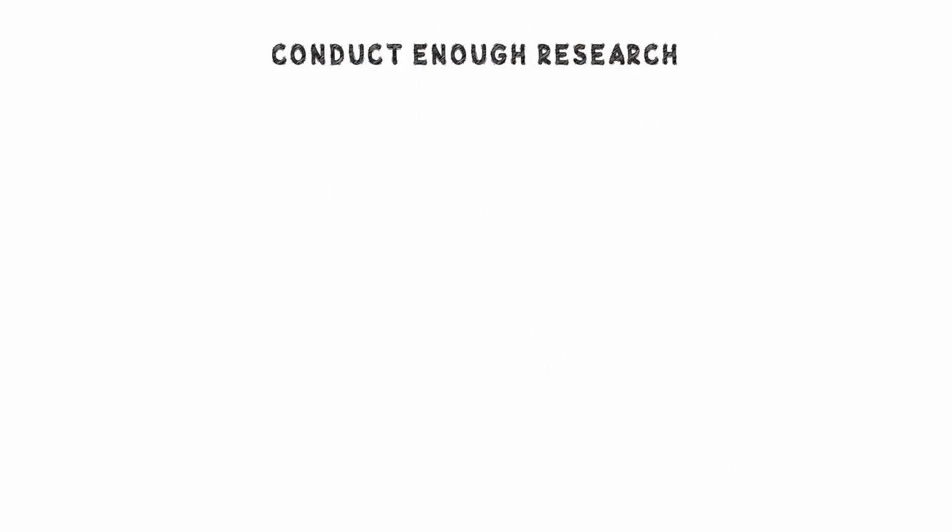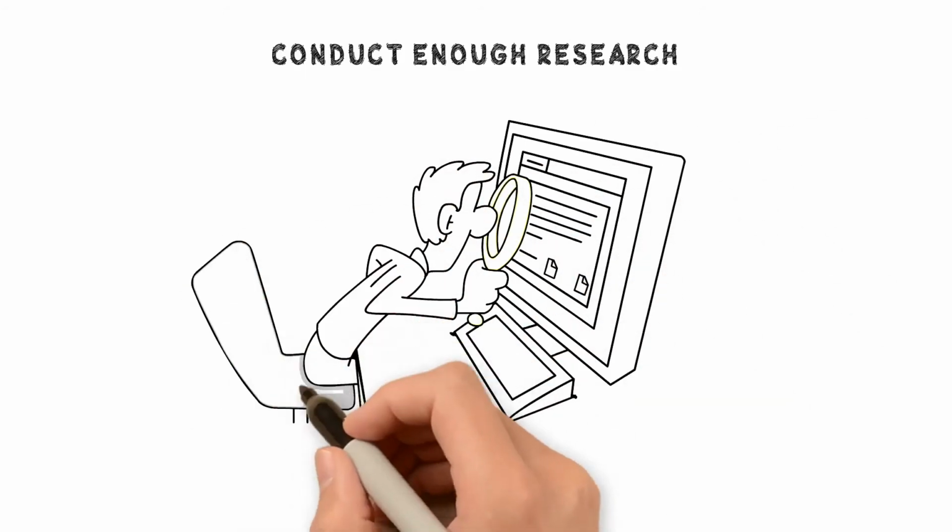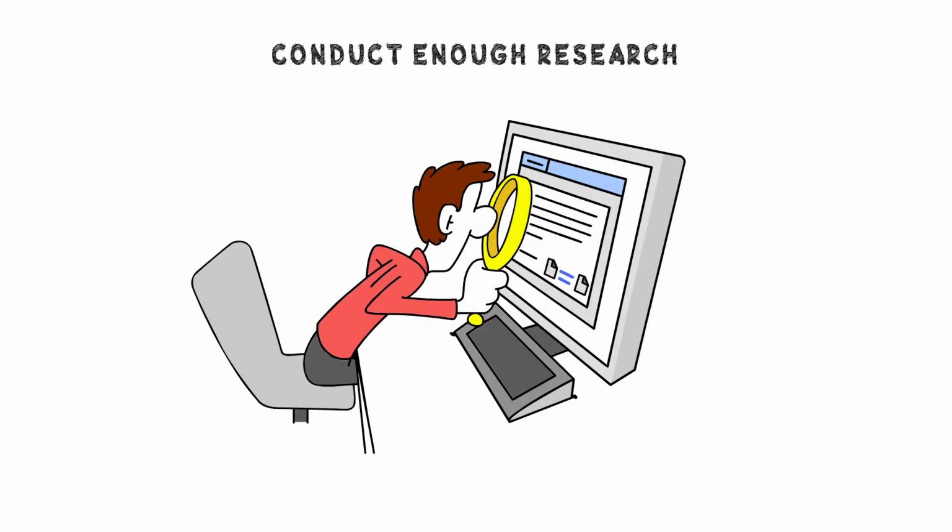Conduct enough research. Now is the best time to explore down payment support schemes in your locality, particularly if you believe you could benefit from a low down payment alternative.